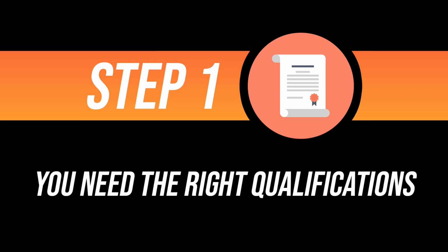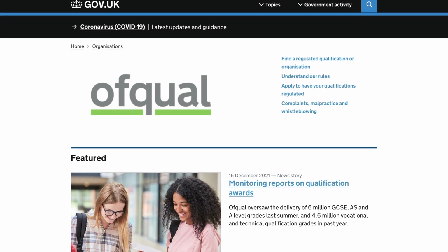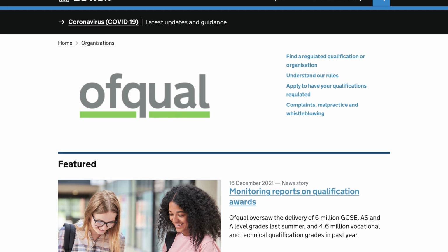Step 1. You need the right qualifications. In order to start a personal trainer business, you must hold the right certification. To legally operate in the UK as a personal trainer, you must hold an Ofqual regulated Level 3 qualification in personal training. Ofqual is the sister company to Ofsted and regulates vocational qualifications across the UK in health and fitness, social care, beauty, amongst dozens of other industries.